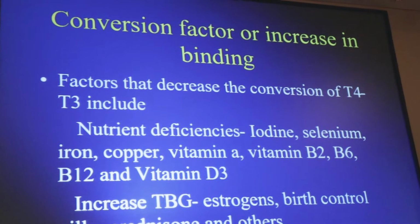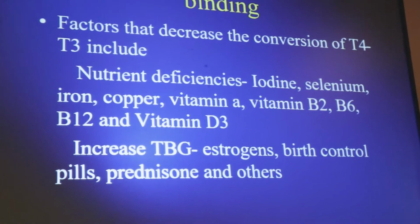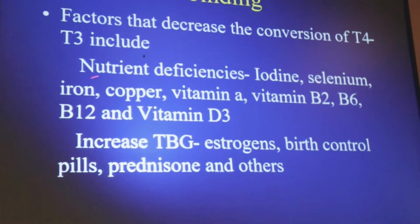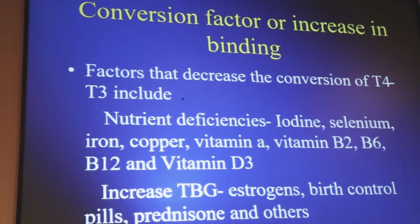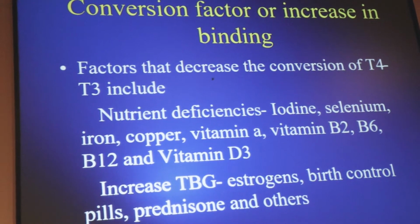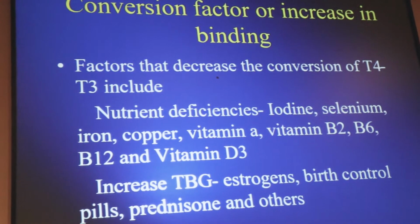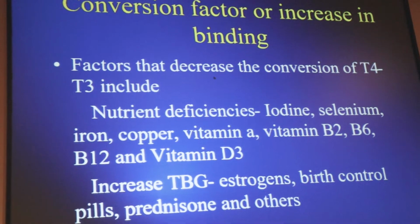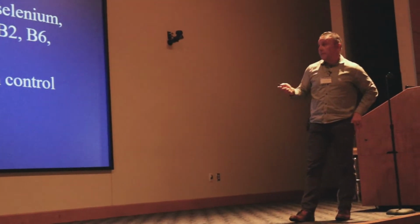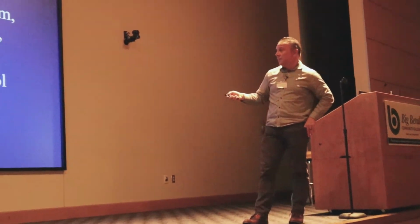Nutrient deficiencies, obviously iodine. If we don't have enough iodine, we're not going to produce enough thyroid hormone. Selenium, vitamin D. Don't forget about vitamin D. If there's one supplement your patients can take, forget about multivitamins, forget about fish oils, it's vitamin D. I'm not saying multivitamins and fish oils aren't good, but if there's one, it's vitamin D. Vitamin D is great for seasonal affective disorder, and part of the reason is because it affects thyroid function. Make sure they get enough vitamin D. 400 units is not enough. They need 5 to 10,000 units a day.